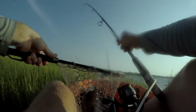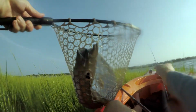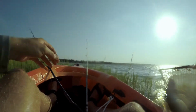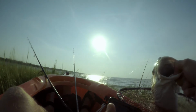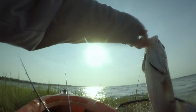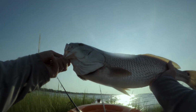All right, so we get up on the island, perched up so we can be stable. Make sure we get this guy some more water. At this point, it's been quite a long process, unfortunately. Hold him up for the camera here. Get a nice little shot. Look at that belly on that thing. Get him back in the water.